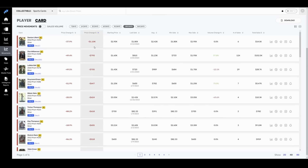LaMelo Ball is also down 50%. He was 1.4K. He's down to 700 now. He started the season hurt, didn't play for most of the year, and the Hornets are absolute garbage. Probably the worst team in the league, and also the worst situation in the league. That team's not getting better anytime soon. I still think his prices have a ways to go. One thing to note on his card is there is a print issue with that, so the PSA 10 pop tends to be a little bit lower than most.